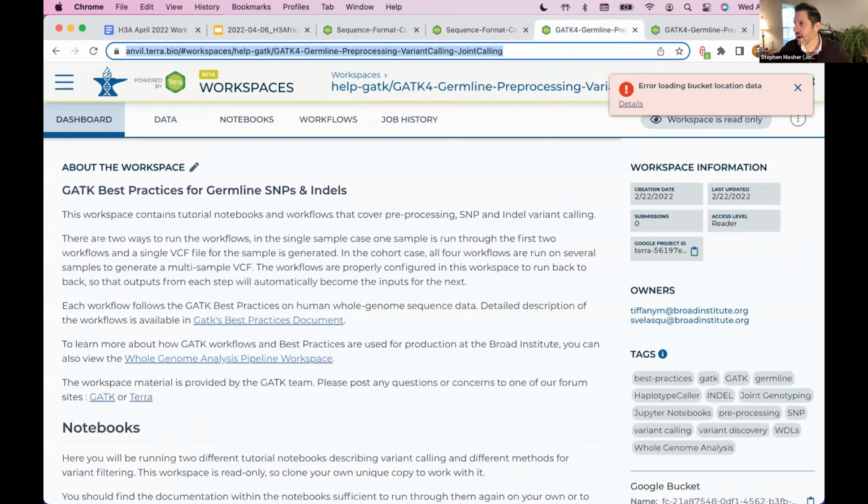I'm not sure, I haven't been monitoring the chat. I'm not sure if somebody was able to share this workspace in the chat. I've done it just now.